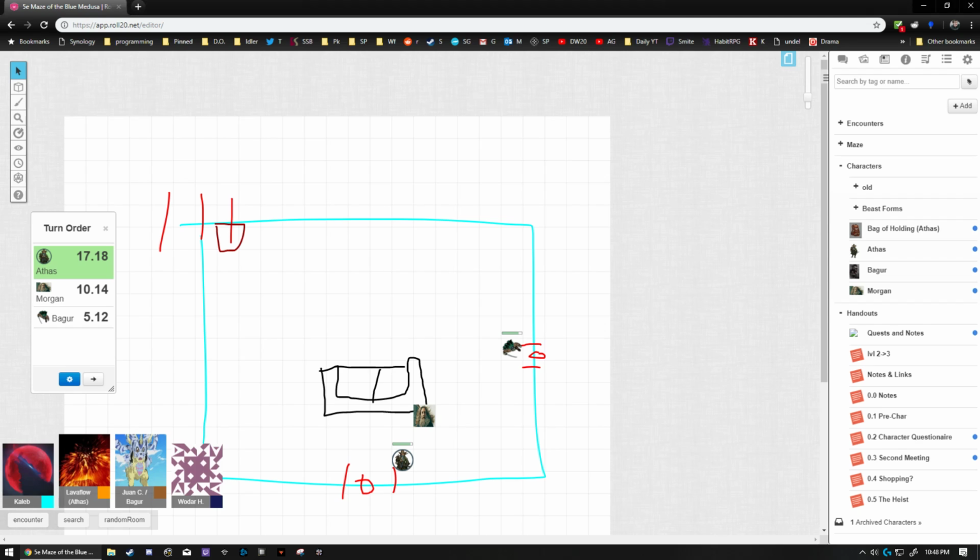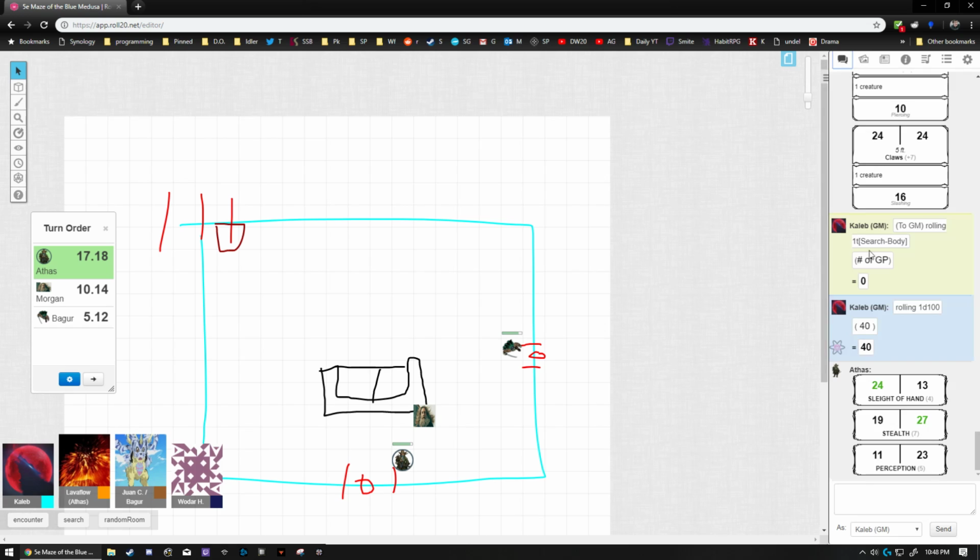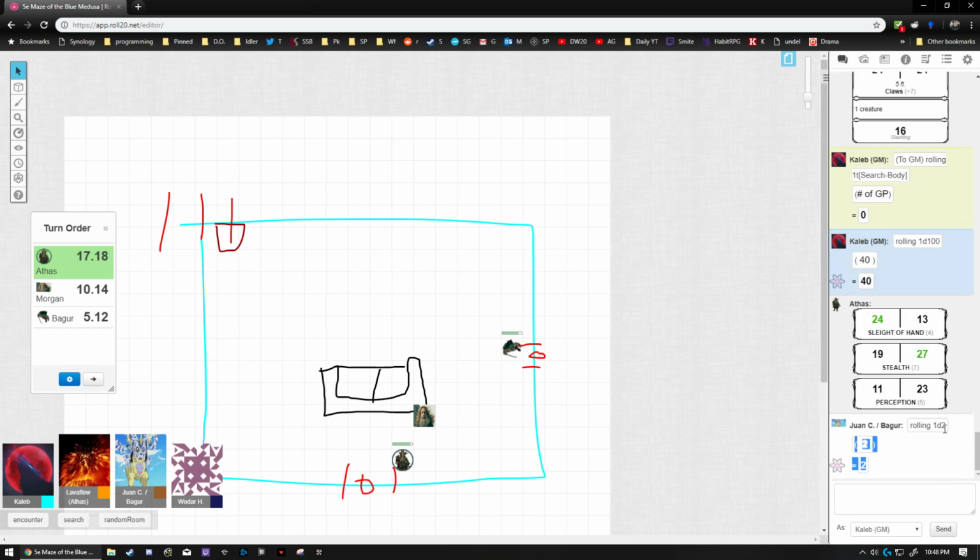I'm gonna flip a coin. Give me 1 second. R1D2. Yeah, I'm going for it. I'm gonna enter the door. I imagine I'm still setting up the rope while he's doing this, so I'm like half not noticing. All right.